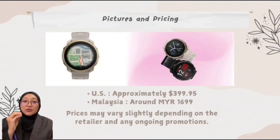Now, let's talk about pricing. In the United States, the Polar Vantage M3 is priced at around $399.95. In Malaysia, the price is RM1,699. Keep in mind that price can vary a little depending on the retailer, and sometimes there are promotions and discounts that might help you grab a better deal.